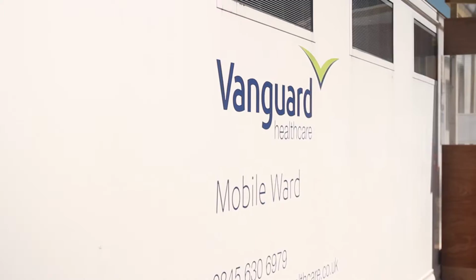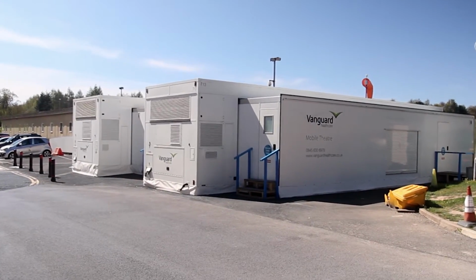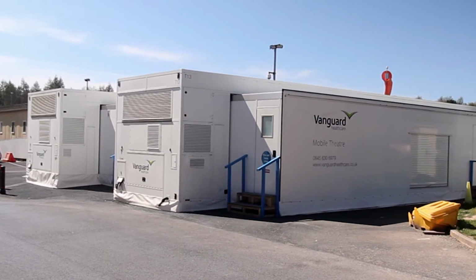Establishing a mobile unit on our other site meant we could transfer significant amounts of endoscopy activity to the mobile unit and therefore maintain some activity during the building works. But also, more importantly, it meant we could completely vacate the unit and allow the builders free rein to do the work properly. And that's been really successful and allowed us to achieve JAG accreditation.